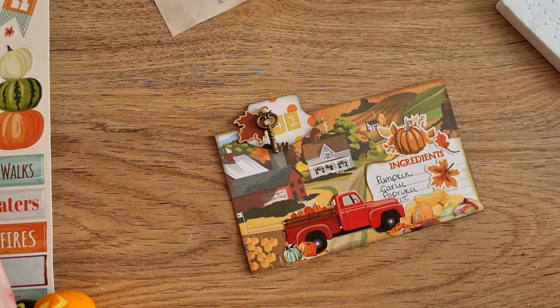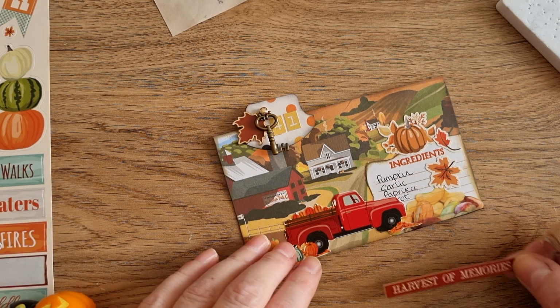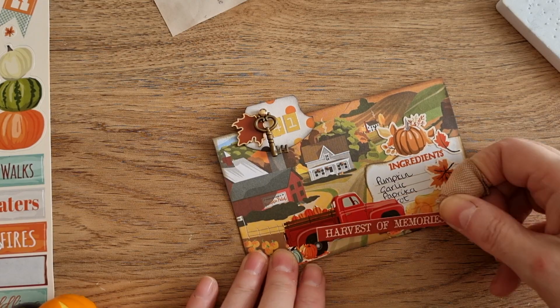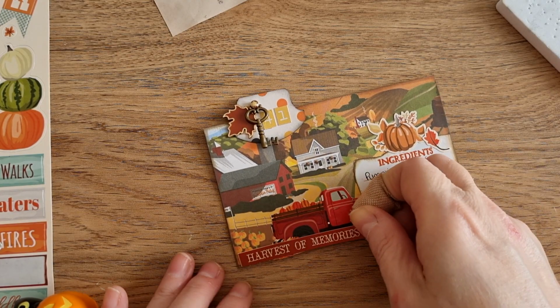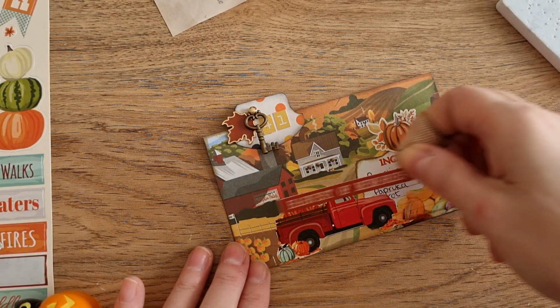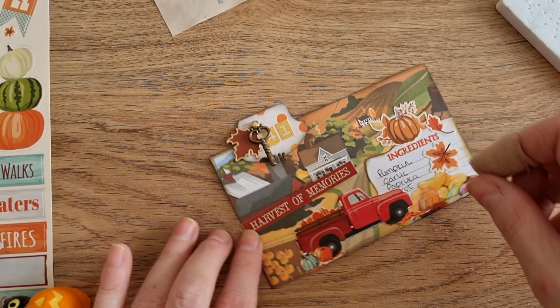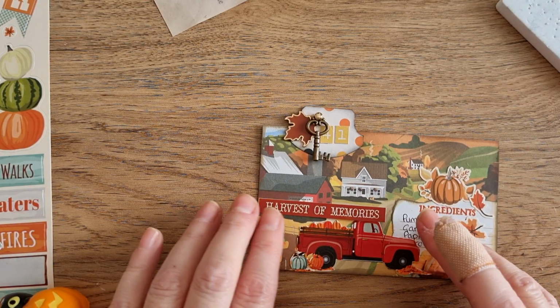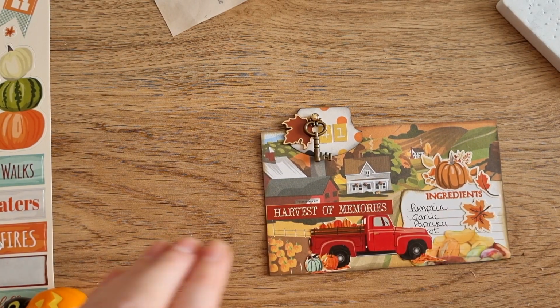Oh, and I want to add, because I do add words to all of mine, I want to add Harvest of Memories. That's what I want to add. I really liked this. That would cover up all of that. Could put it across there, like so. Oh yes, I like it there. I'm just going to put that down.